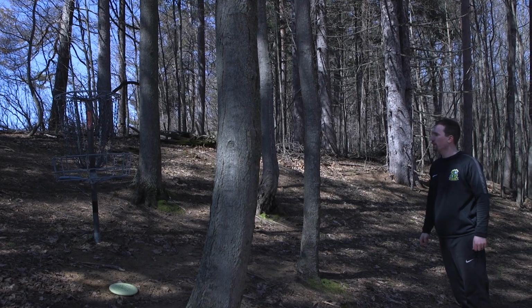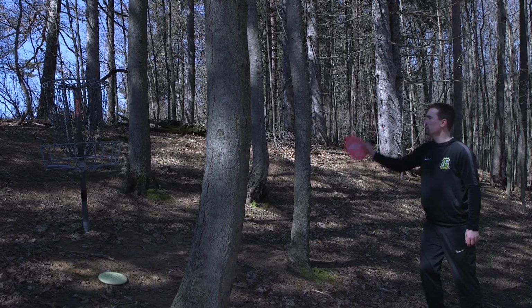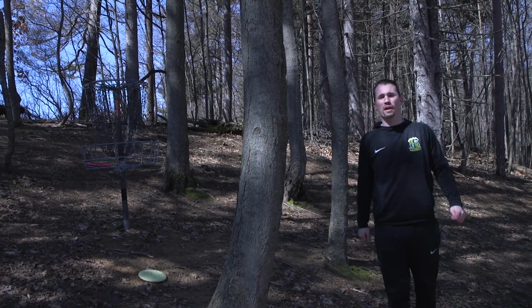All right, so both the forehand looks got me 15 feet or less. The zone was even closer. Don't even need a putter. Definitely recommend a forehand on this shot if you've got it.